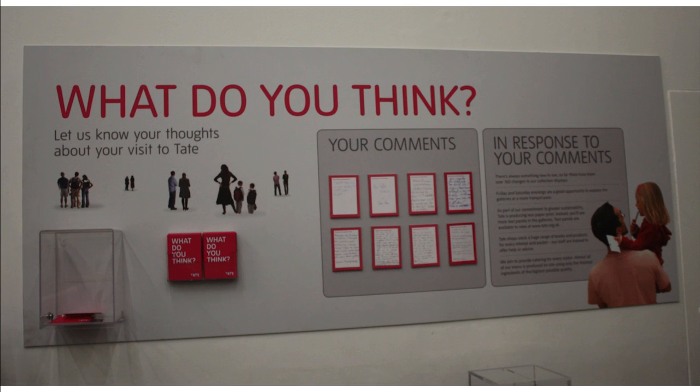Okay, so this is a visitor card that you can take in the galleries. And so you can write what you think about your visit. You put it in the box, and at Tate there is a clear defined process of what to do with that. So the visitor experience team collects all those visitor cards, they code them, analyze them, and then send a report to the whole organization.